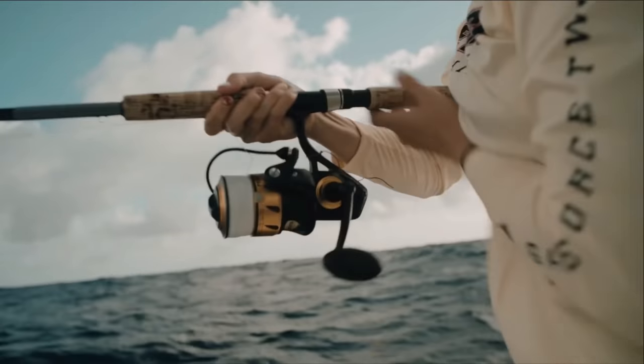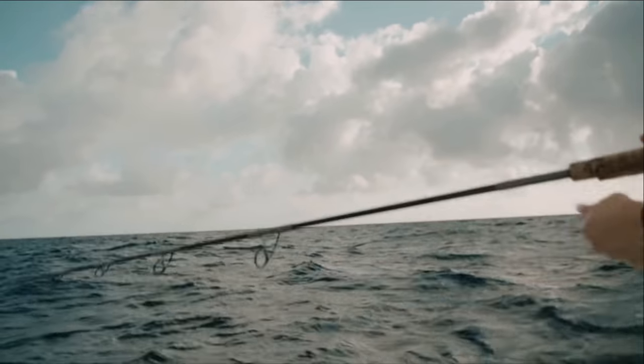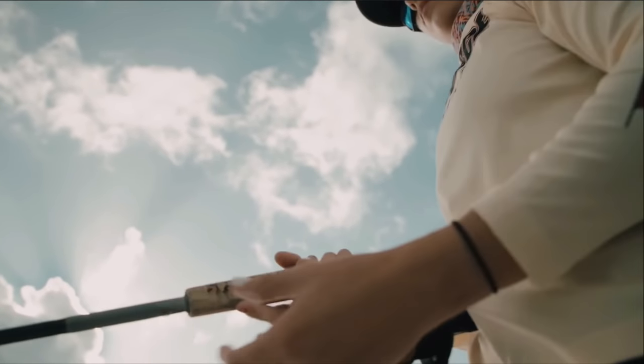But first, we're gonna start somewhere a little bit closer to home and relatable. You guys may have seen our episode with George Gods filming Unfathomed on the Sportsman Channel on this boat right here. So let's take a look at it.